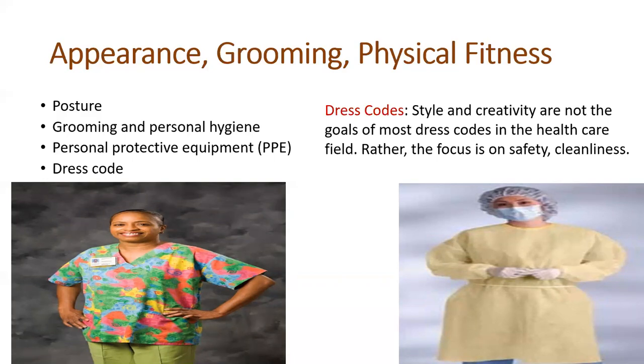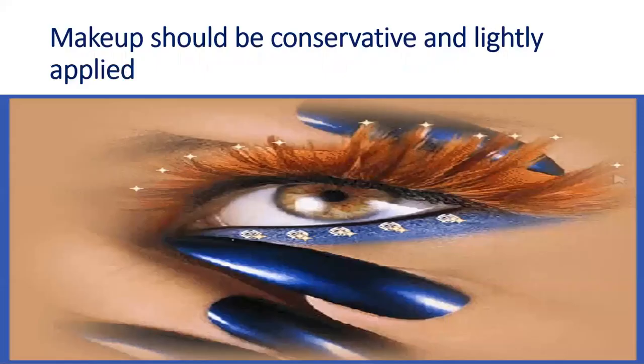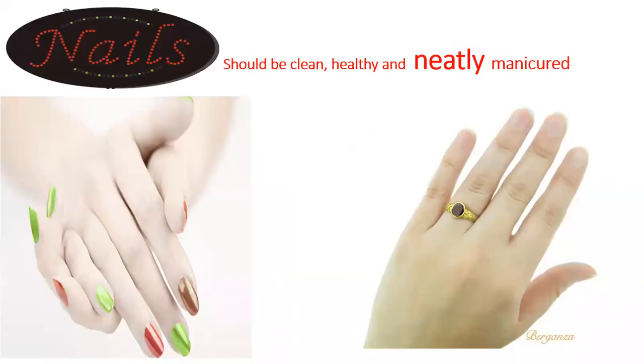And the key in healthcare, you're not dressing for style and creativity, okay? The dress code for healthcare is focused on making sure things are safe and clean. With that being said, your makeup should be conservative and lightly applied, not like we see here in our demonstration. Your nails should be clean, healthy, and neatly manicured.